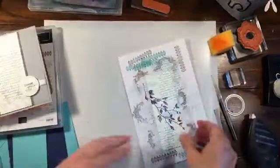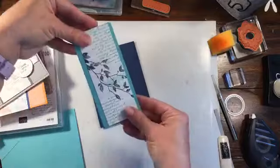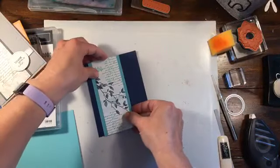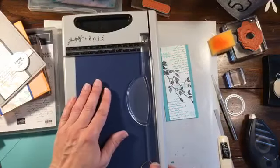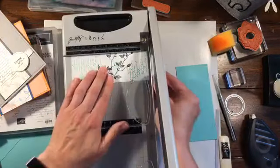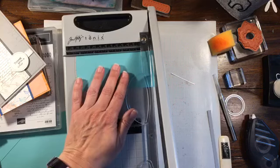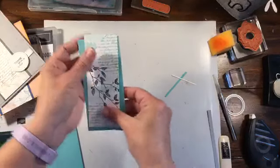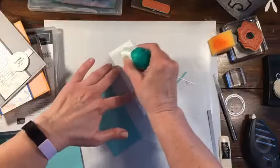Now we do have one other sentiment in here that will kind of work. It says something about a beautiful day, so that might be really pretty. And this one will leave the background plain for that one. So obviously you're going to have to put a white panel on here. And what up? Is this one not 5.5? No, it is. It's just under, so I'm going to have to trim these up just a little bit. This must have been one where I was cutting while I was half asleep. Okay. Oh, goodness gracious. Man, I still have to trim this down. That's okay. We'll get it. No worries.